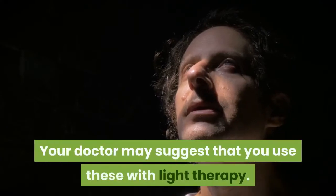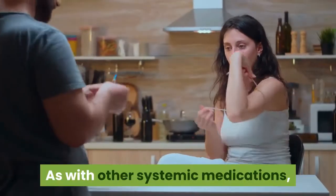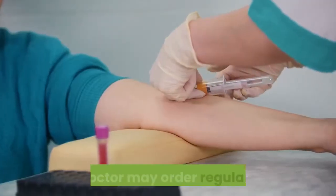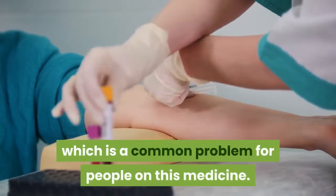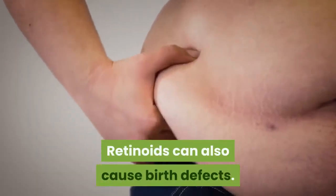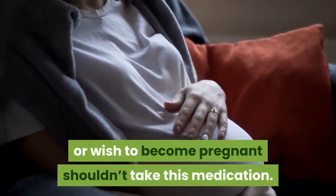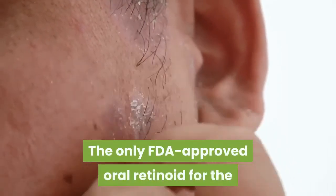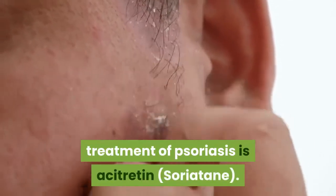Your doctor may suggest that you use these with light therapy. As with other systemic medications, these have some potential major side effects. Your doctor may order regular blood tests to check for high cholesterol, which is a common problem for people on this medicine. Retinoids can also cause birth defects. Women who are pregnant or wish to become pregnant shouldn't take this medication. The only FDA-approved oral retinoid for the treatment of psoriasis is acitretin, Soriatane.